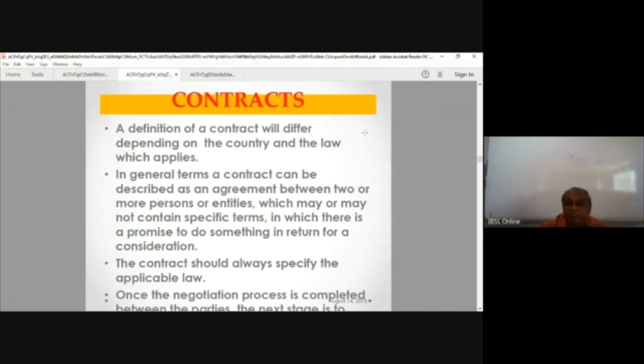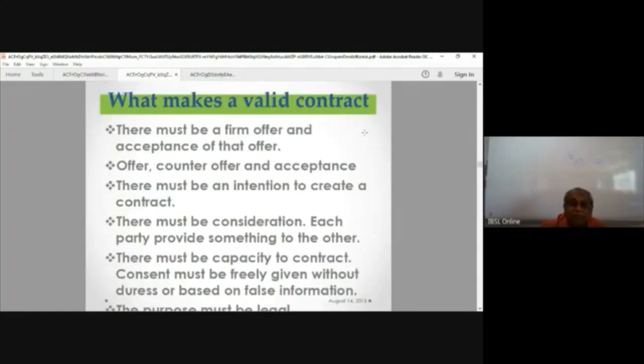Once the negotiation process is completed between the parties, the next stage is to sign the contract. What makes a valid contract? There must be a firm offer and acceptance of that offer. Then only it becomes a valid contract. Offer, then you can have a counter offer. Then acceptance.